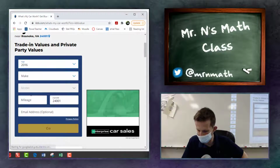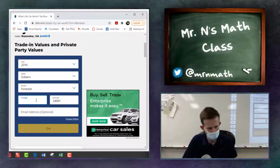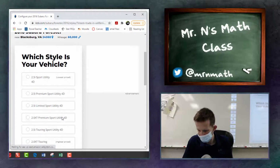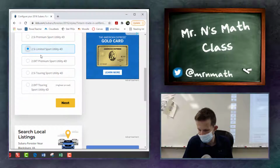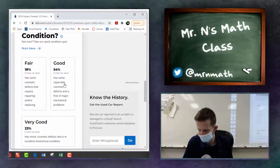so I have a 2016 Subaru Forester with, I don't know, 60,000 miles on it. And I think it's one of these 2.5 premium sport utility 4D. And it's got standard equipment and it's black. So it's got pretty good condition.